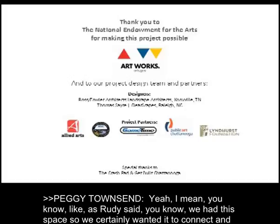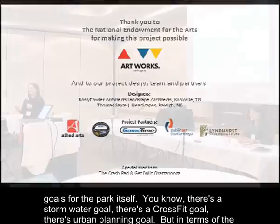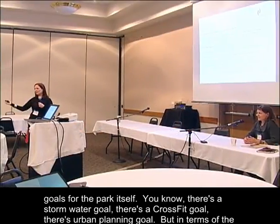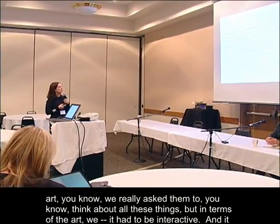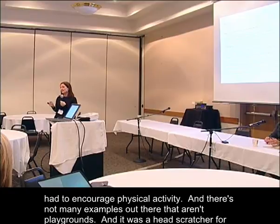As Rudy said, we had the space, so we certainly wanted it to connect and be a wonderful park and green space, but the grant that we received was for art. So this particular goal was art related. We have lots of goals for the park itself. There's a stormwater goal, there's a CrossFit goal, there's an urban planning goal. But in terms of the art, we really asked them to think about all these things, but it had to be interactive and it had to encourage physical activity.